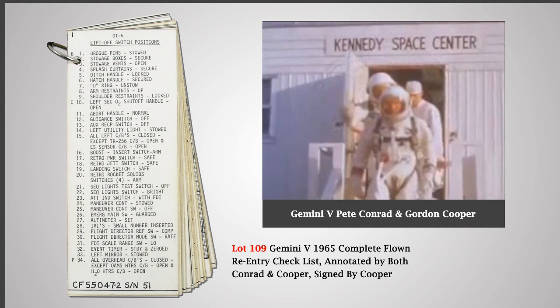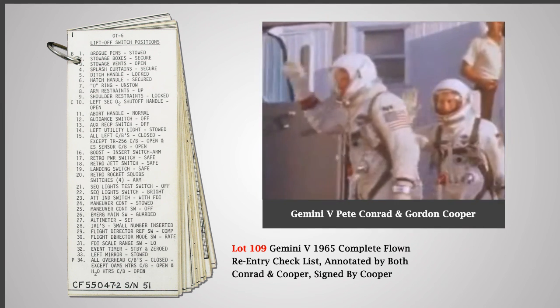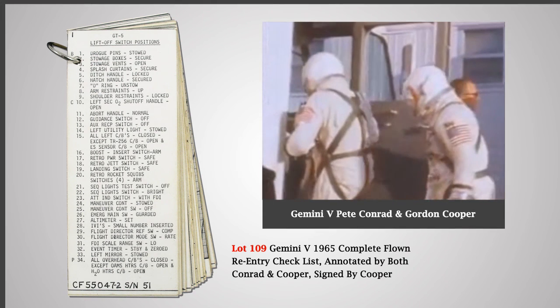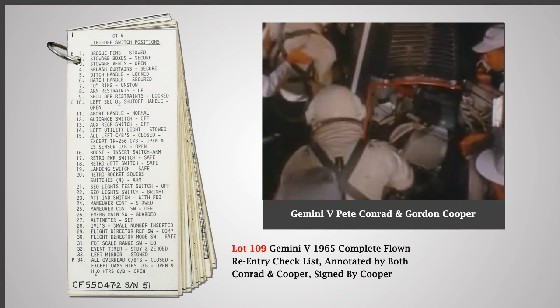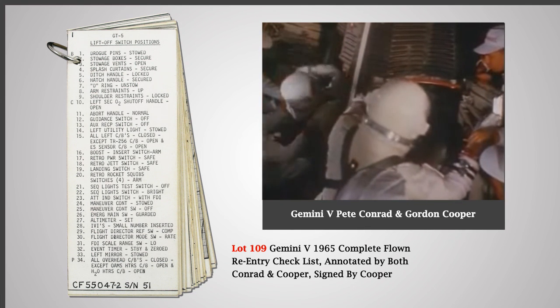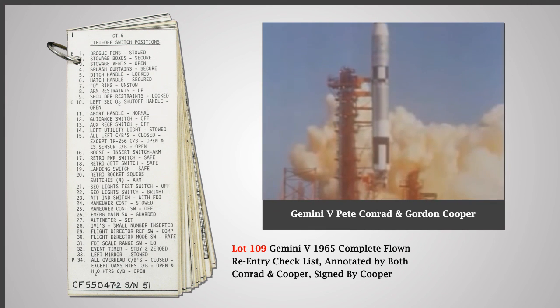Number 3. From the Gemini 5 mission, the complete flown re-entry checklist, annotated by Pete Conrad and signed by Commander Gordon Cooper. The checklist consists of 19 double-sided heavy cardstock pages, bound by a single metal ring. Most of the checklist pages were annotated by Conrad himself during the actual space voyage.